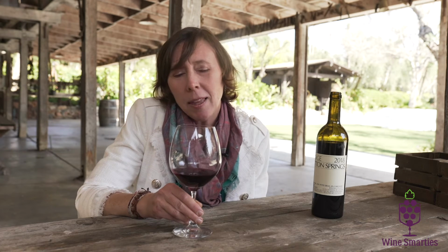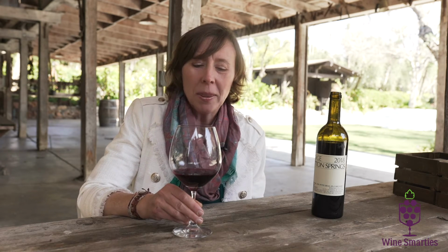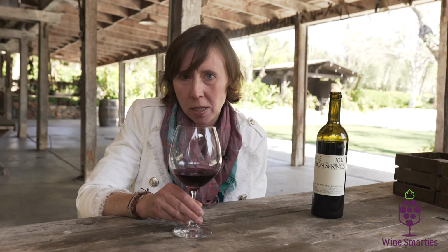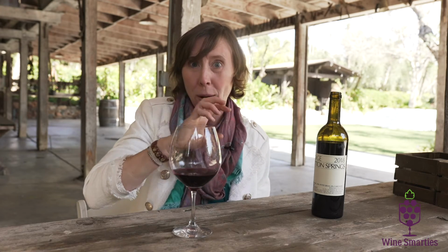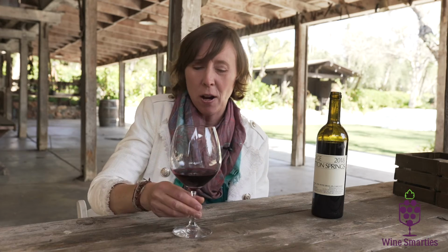My markers for Zinfandel is strawberry jam, or like if people remember fruit roll-ups from the 80s, or I think they call it fruit bark now, but that dried, almost jammy raspberry red fruit characteristic for me is a marker for Zinfandel. The other marker I get is tea, like steeped tea. So it has this fun combination of ripe red fruits and tea, which is kind of a fun combination.